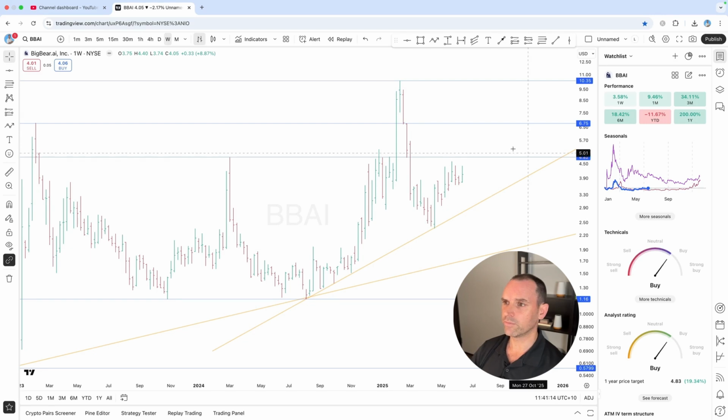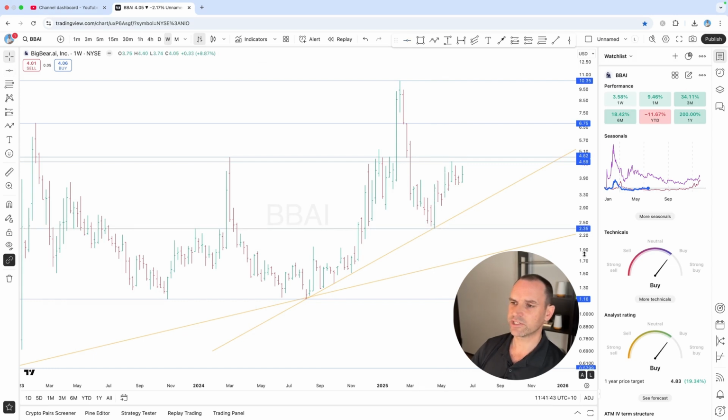Underneath 4.82, I can also see a potential level of resistance, which is corresponding to this most recent peak here, which is around about 4.60. So I'll mark that one up there. Underneath that level, I want to mark up this most recent price trough of $2.35, which was created in April this year. And you can see that that price level of support does correspond with this medium-term trend line. So it looks as if it could be a key level.